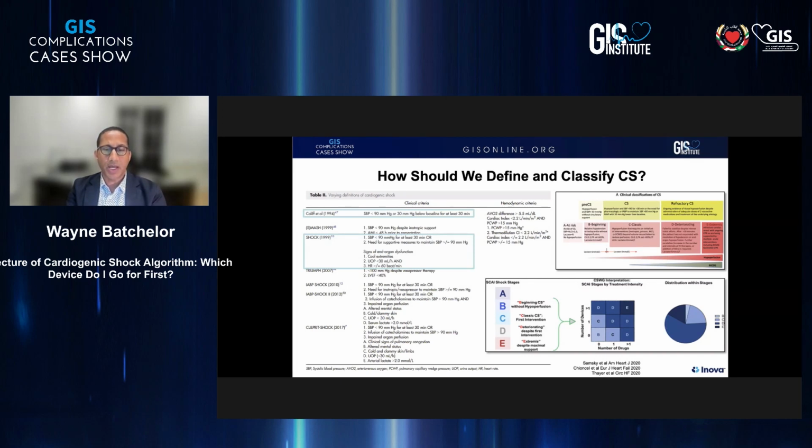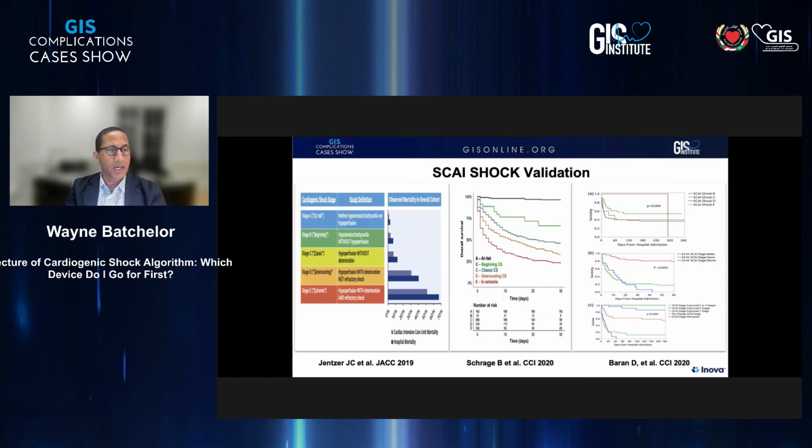And of course, now we have the SCAI shock stages that have really helped refine our definition and help with prognostication. The SCAI shock classification being stage A, if you're at risk of developing cardiogenic shock; stage B, beginning of cardiogenic shock with hypotension, some tachycardia, but not necessarily hypoperfusion; and then stage C being more the classic form of cardiogenic shock with hypoperfusion and hypotension, but not with deterioration; and then stage D and E being deteriorating and in extremis patients that have extremely high mortalities. So this SCAI shock classification has been well validated now.